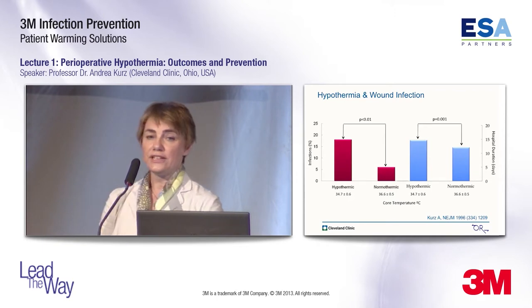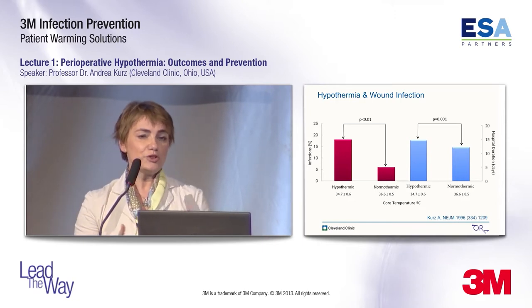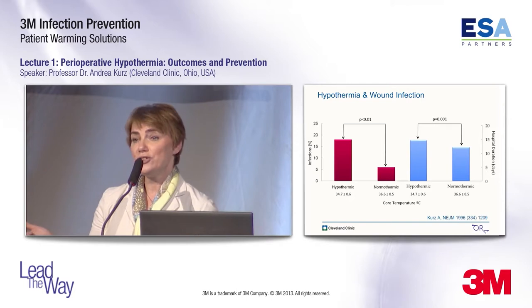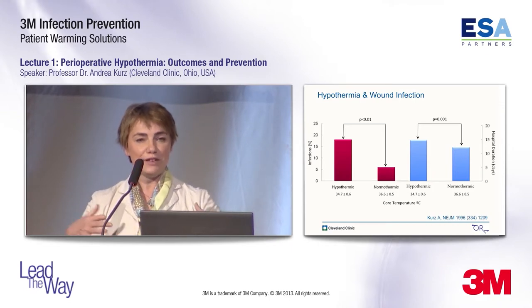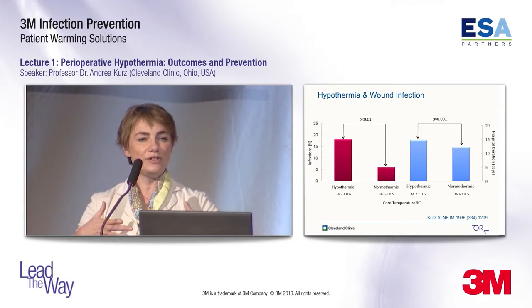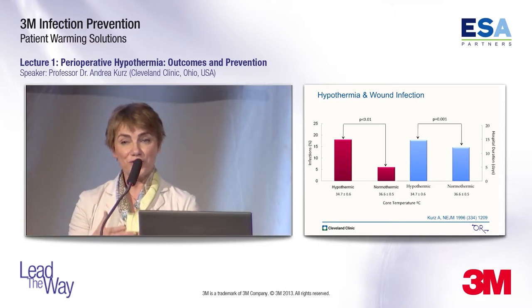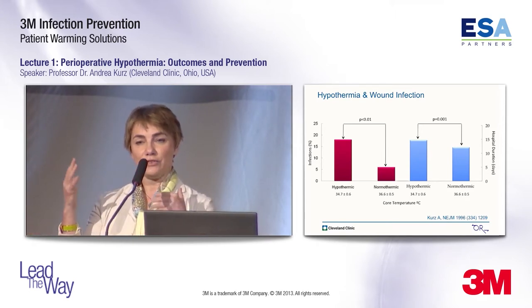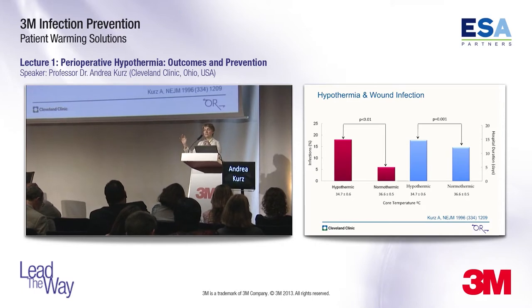Now, one very often cited consequence of perioperative hypothermia is postoperative wound infections. Those might happen, first of all, because hypothermia per se affects the immune system, but also it causes peripheral vasoconstriction, which we've gone over previously. And if you get vasoconstriction, this decreases peripheral perfusion. Perfusion is needed to carry oxygen to wounds and tissues. Oxygen is needed for bacterial killing by neutrophils.